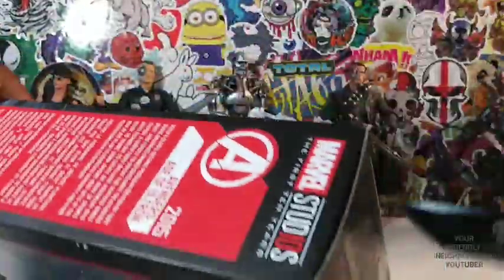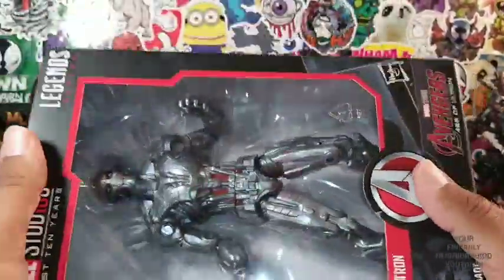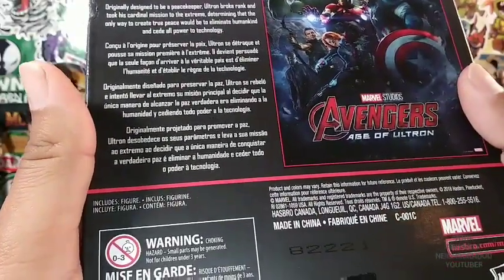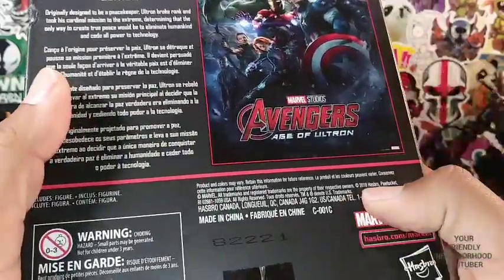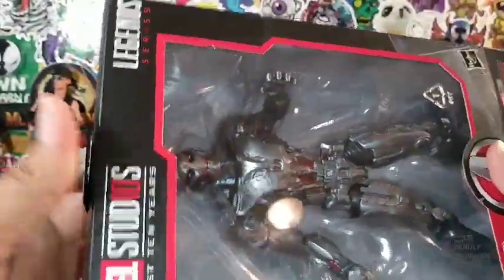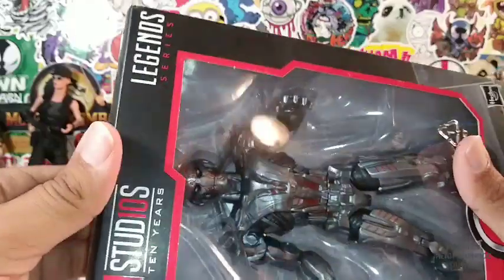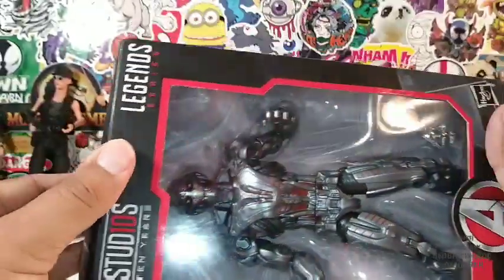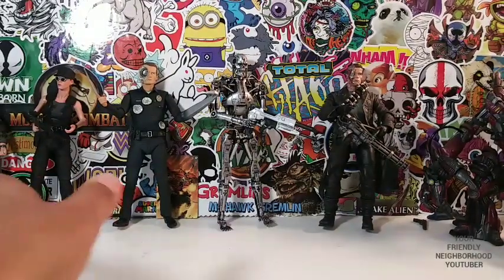This review is just kind of a way to look back at an older Marvel Legend, but not really an older Marvel Legend. I do believe he came out a couple years ago. Yeah, 2018. Okay, so he is vaguely new. Of course, you guys have seen many reviews of Ultron like I have. But if you guys are tuned in for this review, I just want to say thanks. And stay tuned towards the end of the video where we'll do some comparisons.